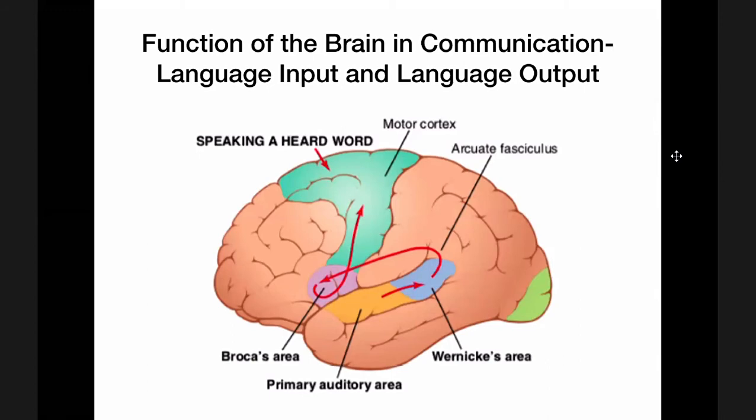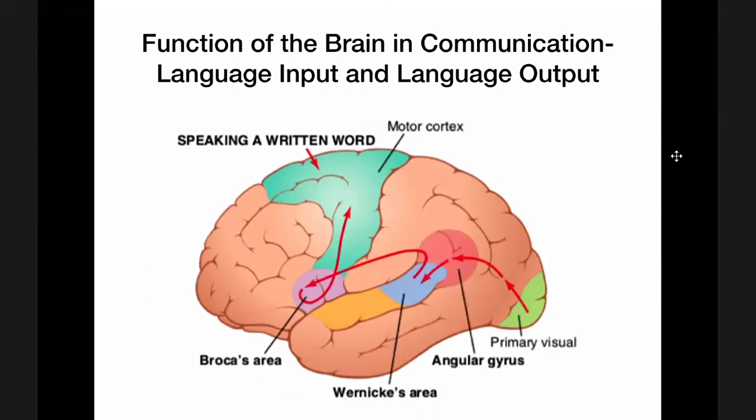So these are the input and output in the communication. You can also understand language through visual input. This time the input will go to the primary visual cortex, and it will be transported to the Wernicke area via the angular gyrus.